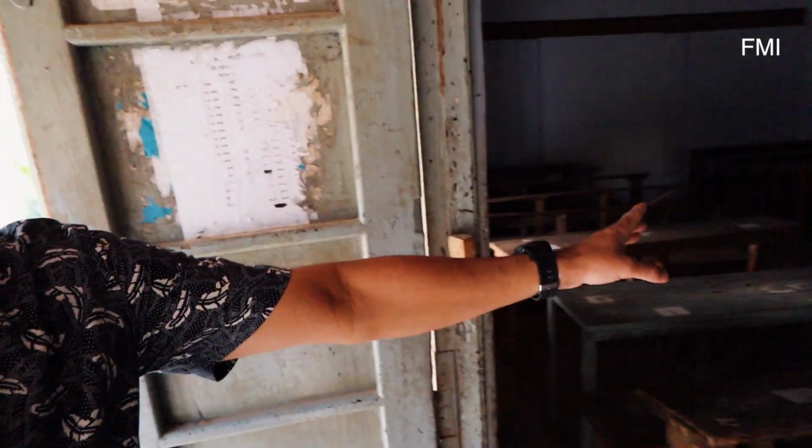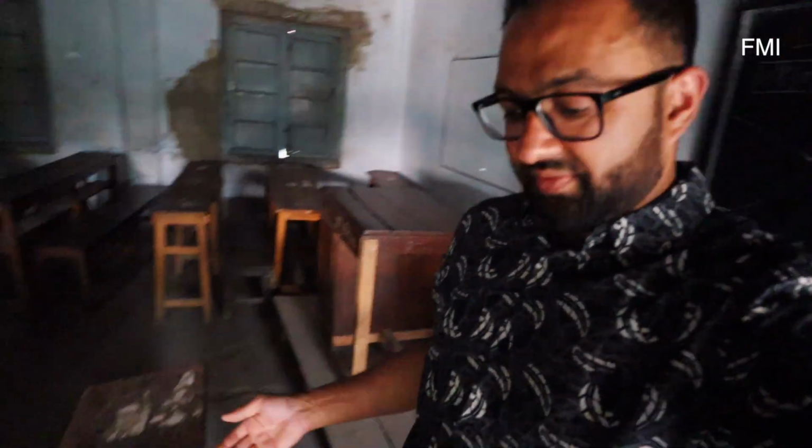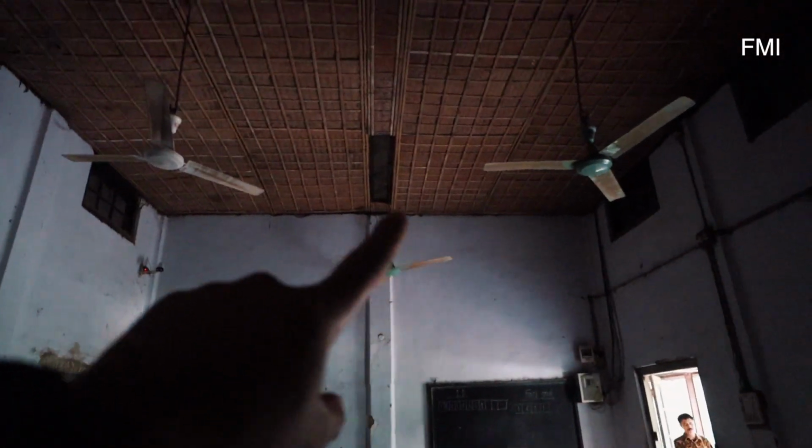Here's the classroom. Here are the benches. The seats. There's no chairs here. They don't have chairs, it's all benches. And these are still the same benches that used to be here back in the days. I don't think they've changed anything. You can see all the graffiti done by the kids. This is class 9. Still the same fans, the same blackboards. I used to sit around here with my friends.